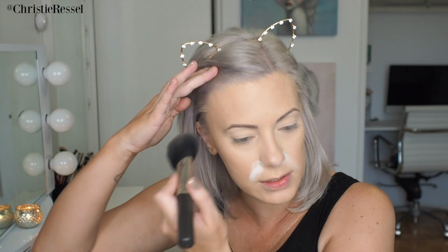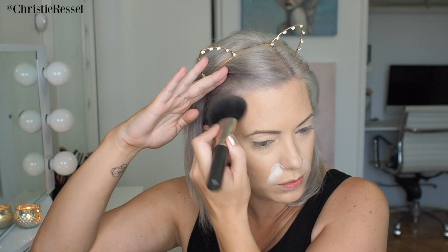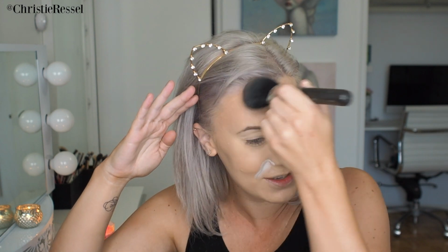Okay, and now that I've set the face, I'm gonna go in with another brush and apply some of my favorite bronzer, which is Tarte's Park Avenue Princess Bronzer. I just love this stuff. I find it's the most natural color for a good bronze. Oh, my dogs just came in. If you guys hear them, I apologize.